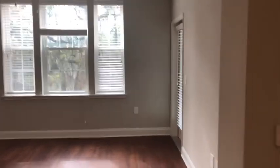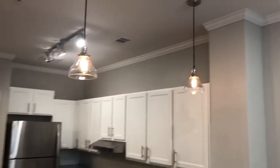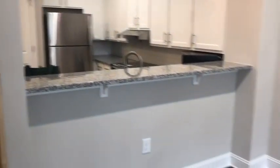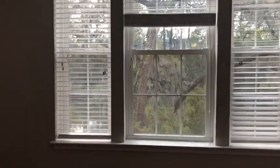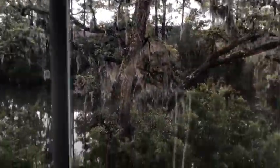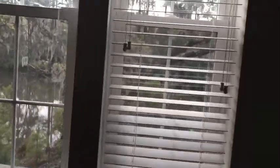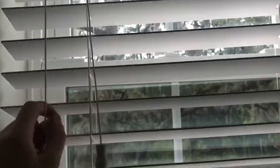So this is the family room. This is the dining room. They have these beautiful lights. So you can do a stool area here if you want. Dining room table, beautiful hardwood floors. So this is the family room window. Like I said, it looks to the creek and willow trees. See, they have beautiful wooden blinds. I opened this for you guys so you can see it, but you can easily shut it like this if you wanted to, but I'm gonna open it because I want lighting.